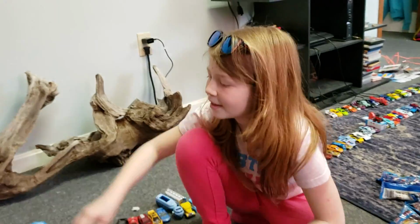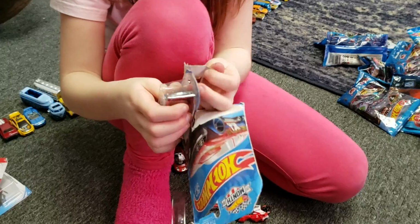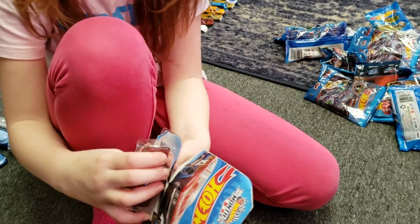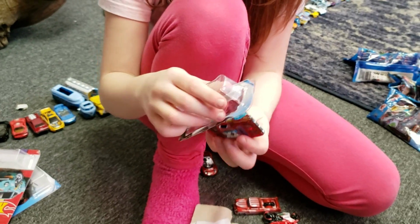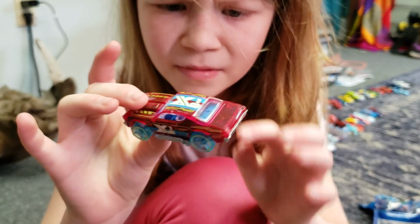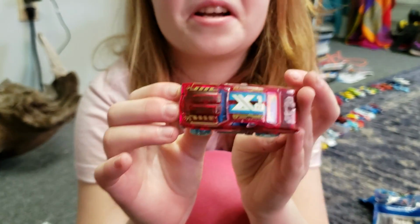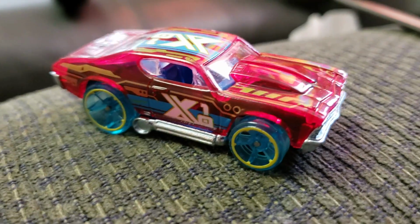Oh, this one. Okay. What else do you have? Eliana, open up. Notice, this is the same casting as the treasure hunt they have this year, just a different color combo. I don't like opening up these. Why? I don't like the fancy ones. Usually they don't look as cool. You mean the weird clear ones? Yeah. The X-Racers? Isn't this called an X-Racers car?